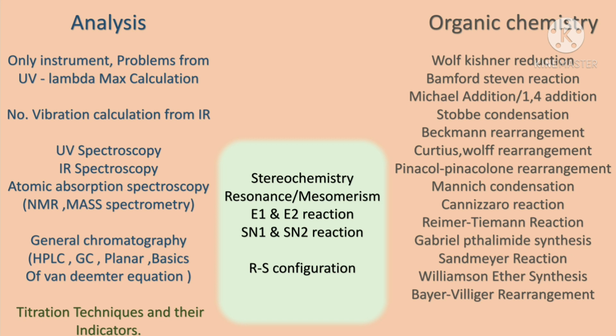Under the organic chemistry, the part which I went through during my NIPER preparation and also the GPAT preparation, I only did the name reactions during my preparation, not much of organic chemistry. In that, stereochemistry, resonance, mesomerism, even E2 reaction, SN1, SN2 reaction, RS configuration are very much important. And the other name reactions, you have to go with all this which I have just mentioned, and if possible you have to add many more. How the reaction goes and what the products and the reactants are, that you have to come across and learn under these organic chemistry name reactions.